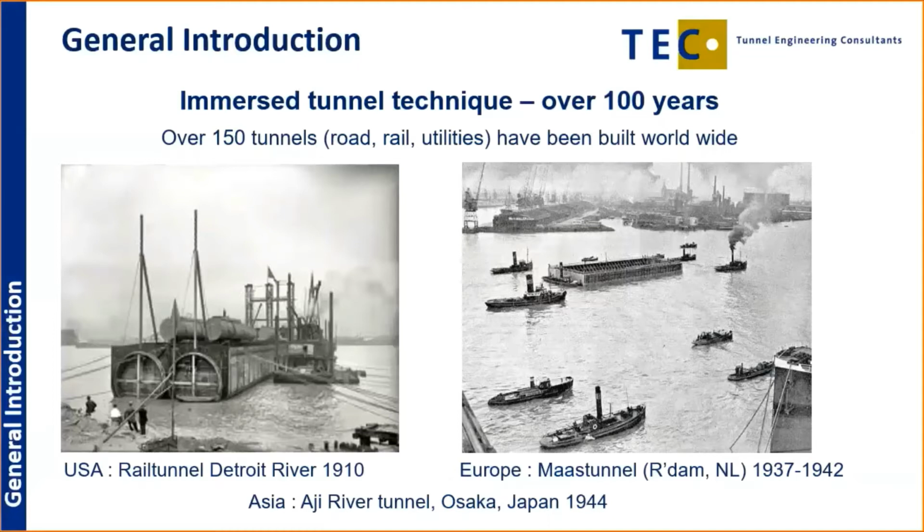It took a number of years before the technique was transferred to other parts of the world, to Europe, for the Maas Tunnel in Rotterdam in the late 30s and the early 40s. And the same goes for Asia. The first tunnel was constructed under the Aji River in Osaka, Japan.